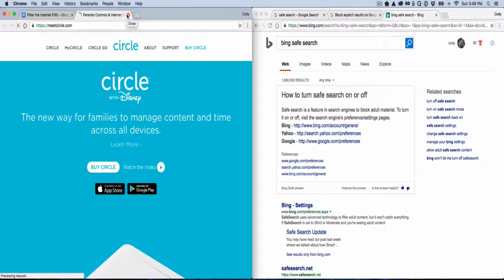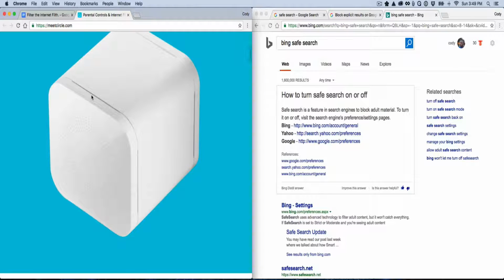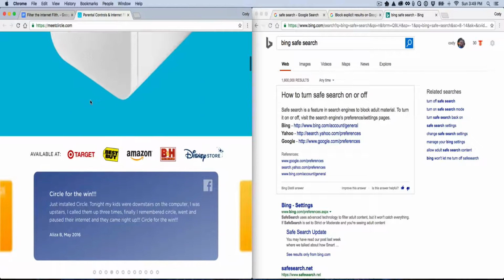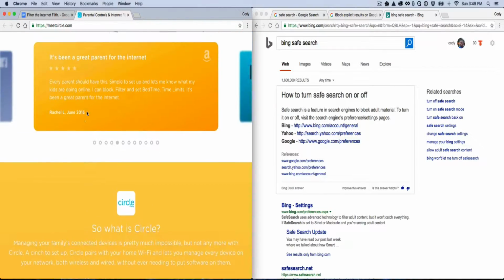So there's this thing from Disney. It's called Circle. It's basically a piece of hardware that you plug into your network, and then all of the devices you want to control inside your network plug into that piece of hardware. Think of it as an extension to your router. I know a couple of people that are using this that like it.